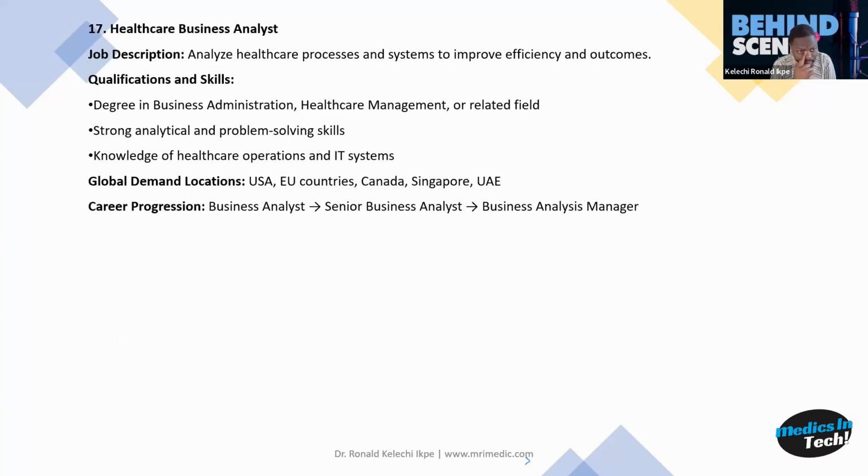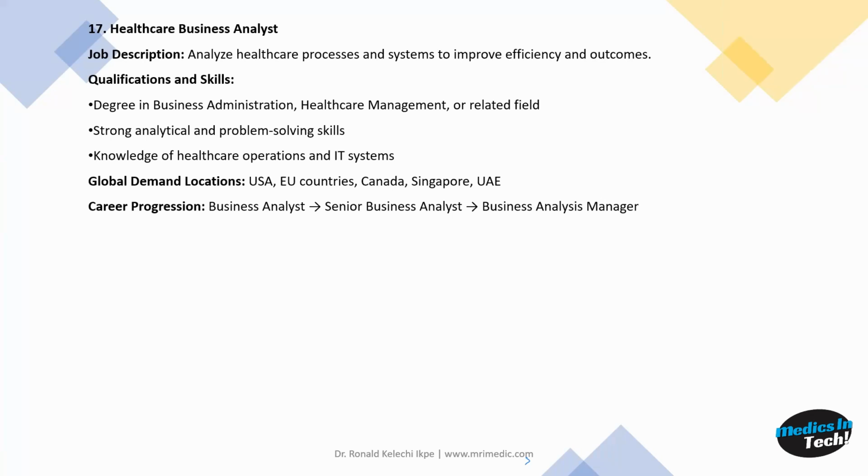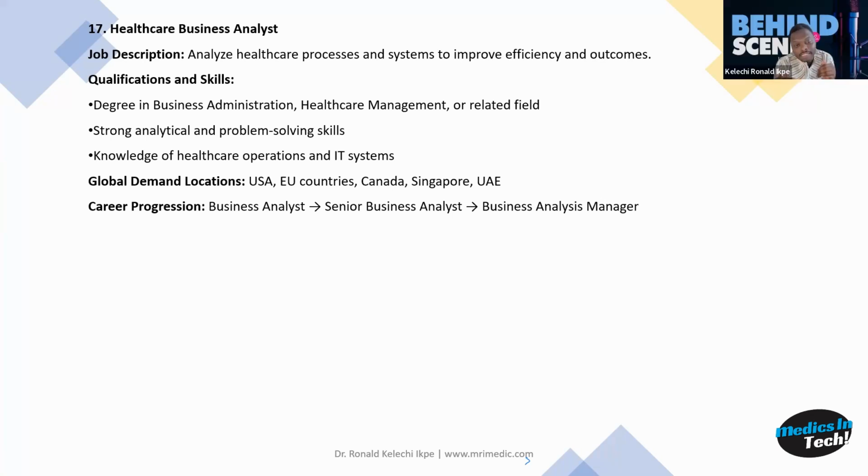Then the next one is the healthcare business analyst. So business analysts, they analyze healthcare processes and systems to improve efficiency and outcomes. So for every project, for every activity that is being undertaken in the health tech space, you always need a business analyst to look at the processes in the back. What is the current state? How do these people do things in this hospital or in this pharmacy or in this diagnostic center? What are the steps? What are the areas we can potentially improve? And with that, they now progress with the project. So that's what, typically at the high level, the business analyst people do.